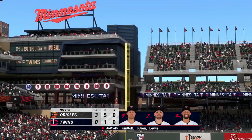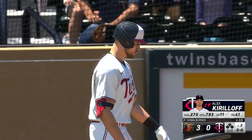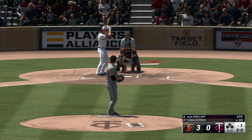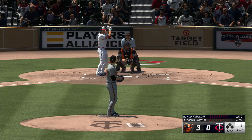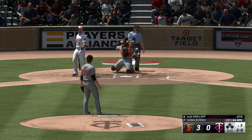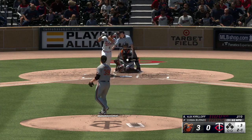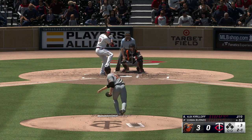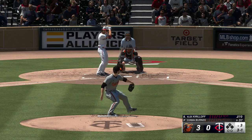We move on to the bottom of inning number three. It's the Orioles 3 and the Twins nothing. As we go to the last of the third, now it's the DH, Alex Kirilloff. Burns back to work. That's inside. And that is ball one. And that's too high. And there's a strike. Two balls, one strike. Just off the outside edge. And there's ball four.